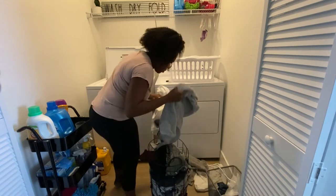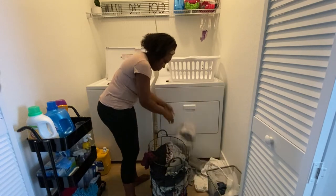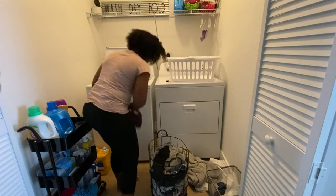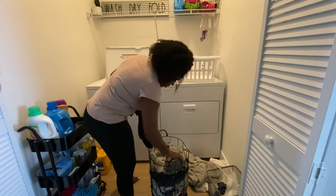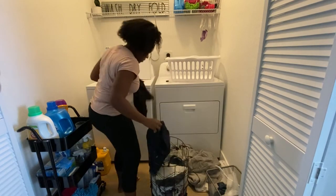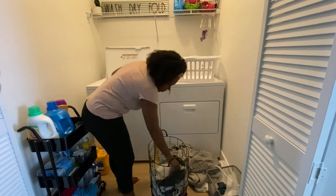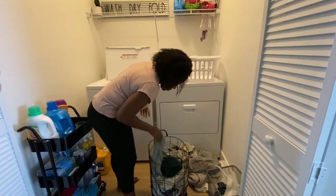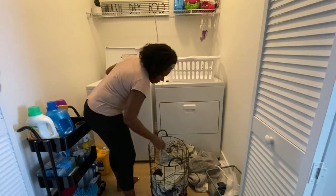So the first thing I normally do is throw a load of laundry in. This particular day, I had about 3 loads in that one basket that you see me unloading. So I'm gonna start off by loading the dark clothing. And while I'm doing that, I'm also separating the light and the white colors.